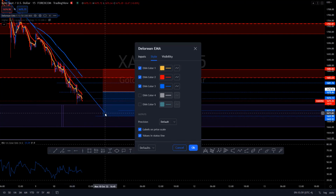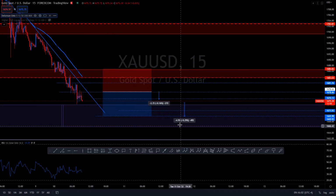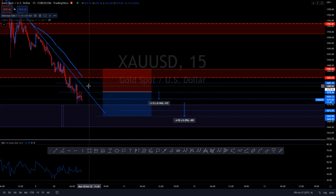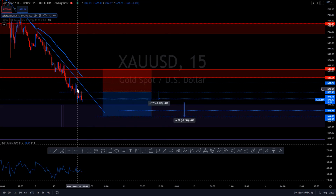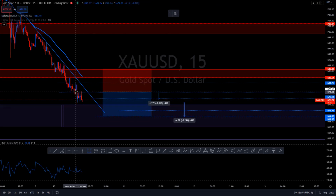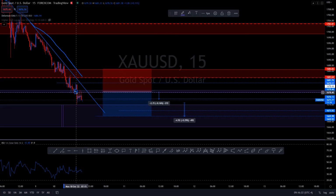And the Delorean is sticking out to the yellow, so it's probably going to sell some more. I'm looking for price to maybe pull up to here and then go down to this. We'll see if price comes up and tests the zone and goes down, or if it's going to break through and pop back up. That's what I'm going to use as a basis.